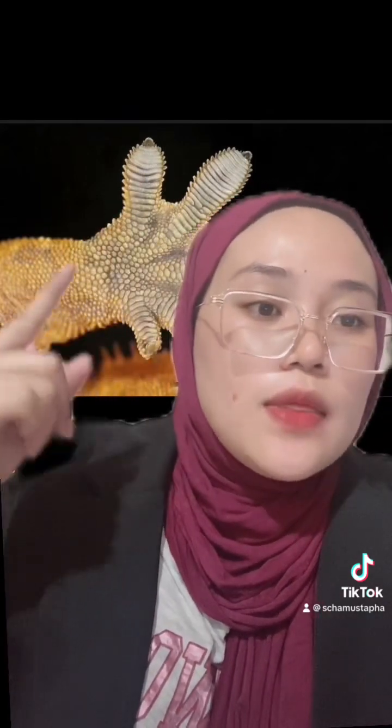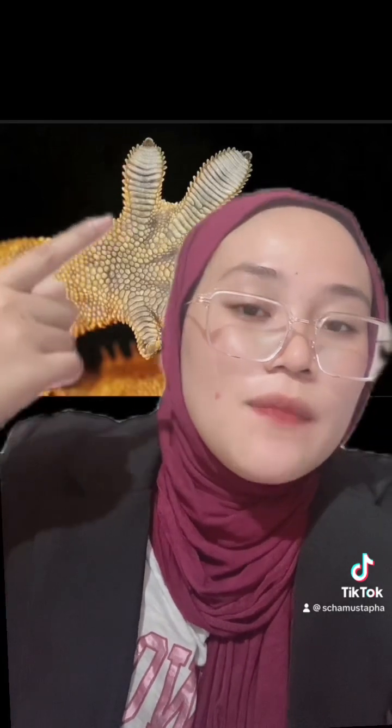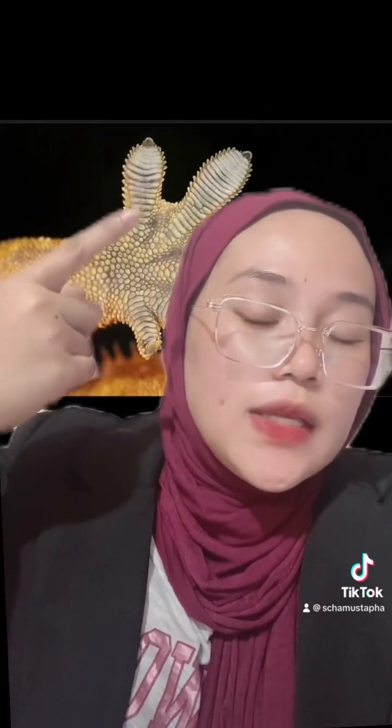So I hope that this speech can answer the question of how the gecko can stick on the wall. Before I end my session today, I would like to show you guys the view of the bottom feet of the gecko. The bottom feet of the gecko consist of millions of hair structures that I just explained to you guys just now, which we name as seta. Here is the structure of the gecko feet.